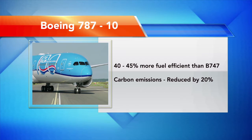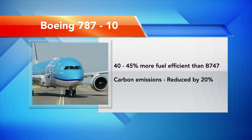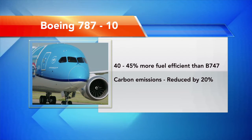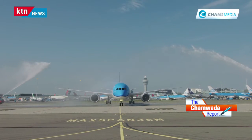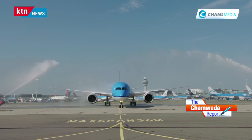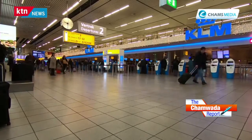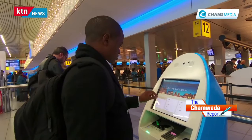The Boeing 787-10 Dreamliner is 40 to 45% more fuel efficient than the Boeing 747 that was previously used, reducing carbon emissions by 20%. In business, this means significant fuel savings. And for passengers traveling, well, it's time to find out.